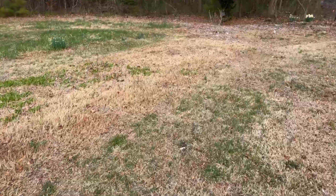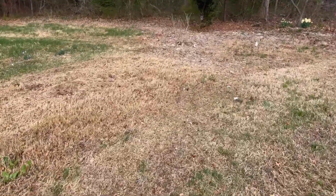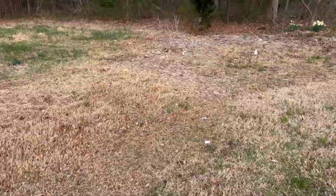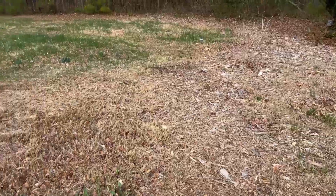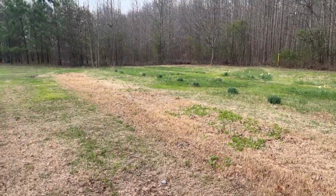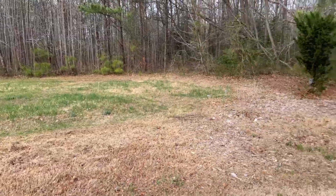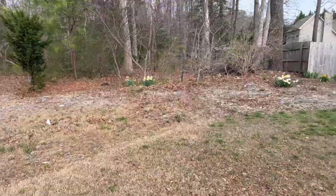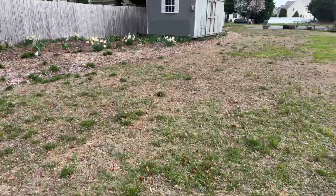I mowed this strip once this season, and I'm not going to mow it again. The grass will just have to grow tall, and the perennials will have to grow in it, and we'll see what happens. Anyway, so essentially that's my front yard. My backyard, my big backyard, and all of the plants that are growing in it this year.